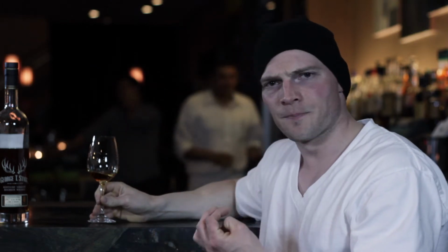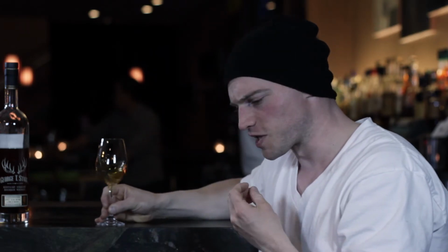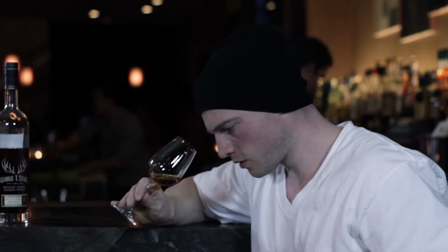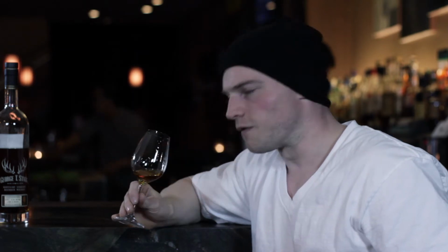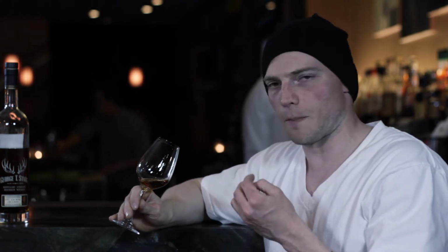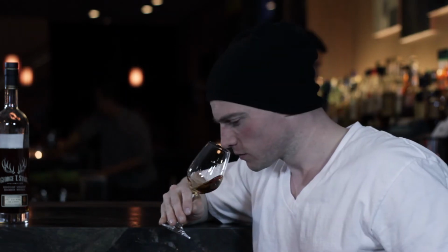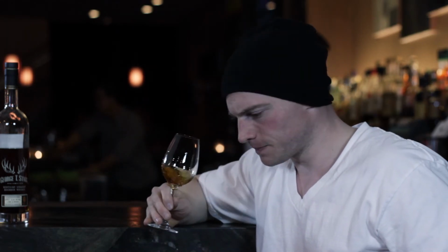Got cinnamon, nice amount of cinnamon. You get redwood tree bark, like that flaky, thin California redwood tree bark, very present. And some cedar, some vanilla, very nutty. Some shelled nuts, you get banana, ripe bananas, some peanut brittle.